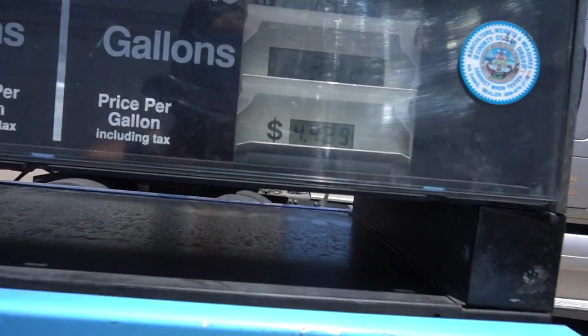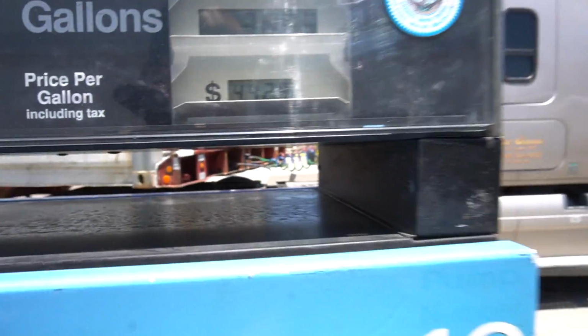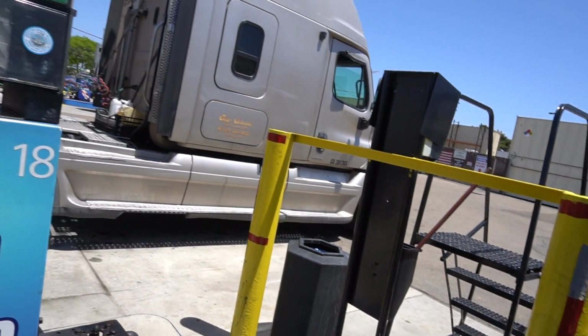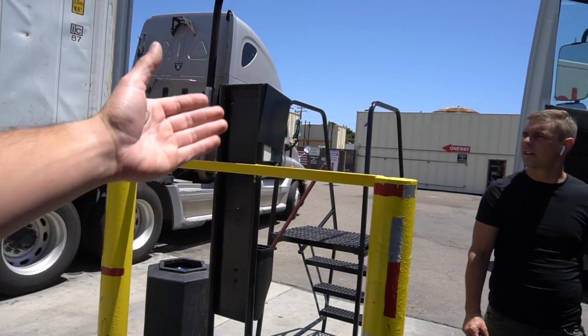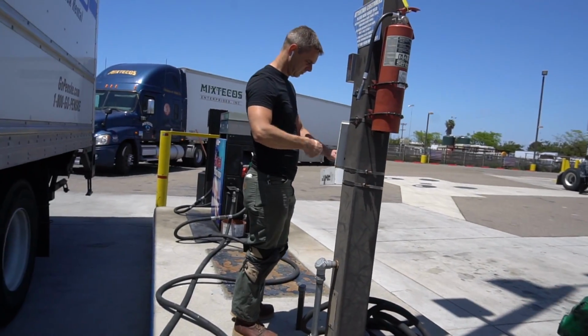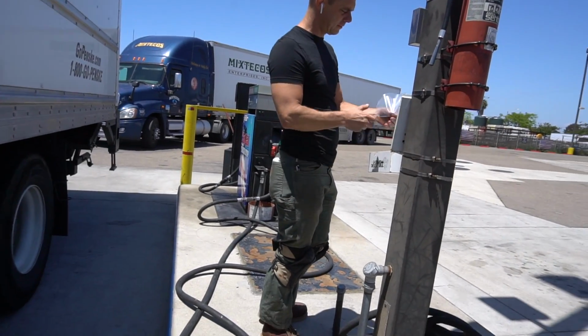Now you would think at the truck stop the diesel would be a little bit more reasonable, but it's still $4.42 a gallon. Oh, it's not reasonable. No. I feel bad for these truckers that got to fill up a couple hundred gallons. Hey, they got gas diesel mitts. Is it empty? Look at that.